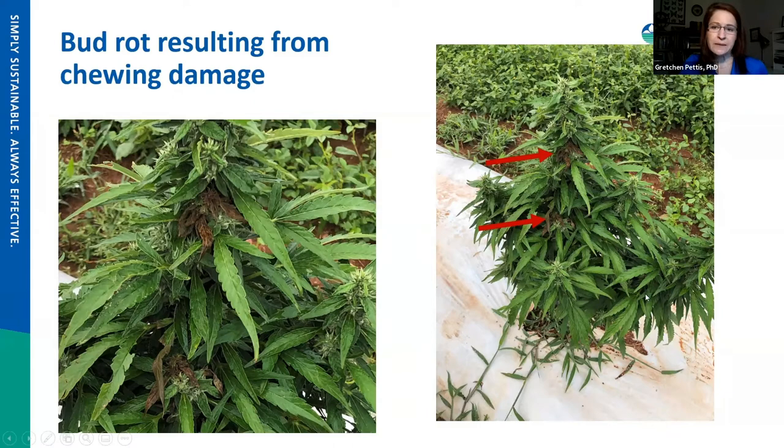Generally when you start seeing this kind of damage, it means the caterpillars are fairly large at that point and they're going to be harder to control. So you'll need to do a higher rate of application or more frequent applications in order to get control of them. That's what it should tell you: oh, I've got big caterpillars. I need to up my rates or reduce my intervals between sprays.